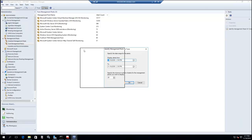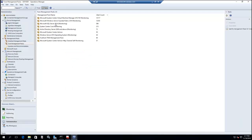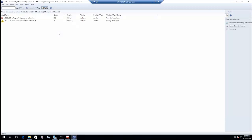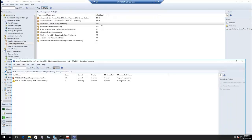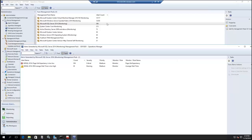I can change the window of which these alerts are considered, which by default is a sum of all the alerts in the last 3 months. If I pick one of these, I can then choose the Tune Alerts function, and we get another new dialog appear, which has all of the alerts for that management pack sorted by count. In this case, there are only two individual alerts that constituted the 386 alerts that have come from this management pack. And 386 right away just becomes 2.